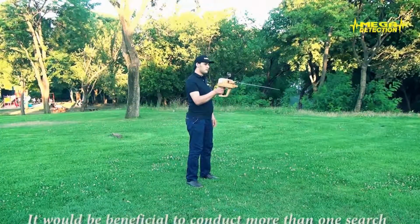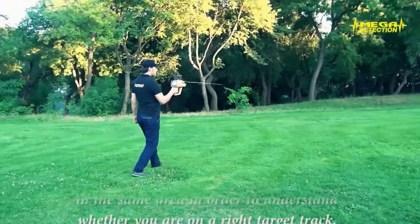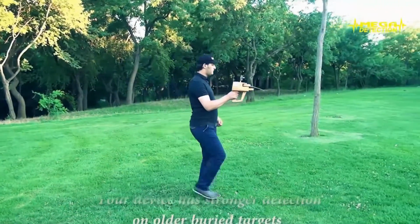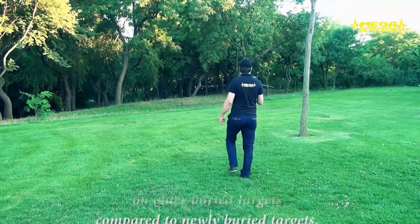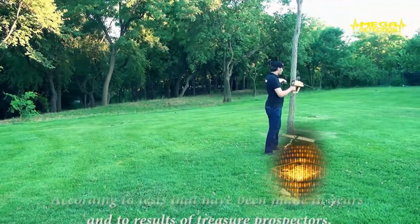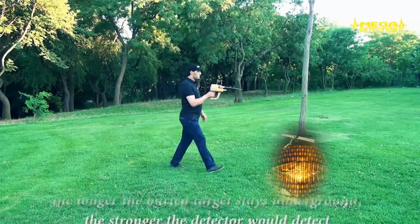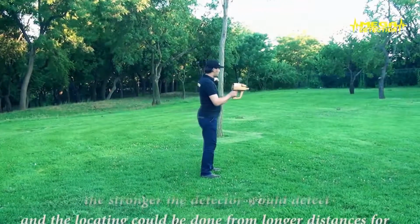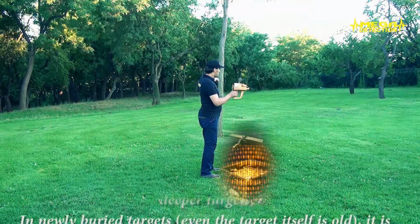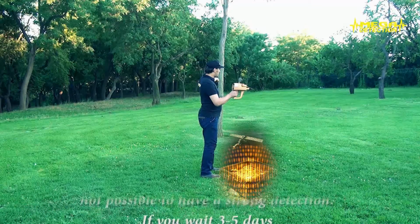It will be beneficial to conduct more than one search in the same area in order to understand whether you are on a right target track. Your device has stronger detection on older buried targets compared to newly buried targets, according to tests that have been made over the years and the results of treasure prospectors. The longer the buried target stays underground, the stronger the detector will detect, and the locating could be done from longer distances or for deeper targets. In newly buried targets, even if the target itself is old, it is not possible to have a strong detection.